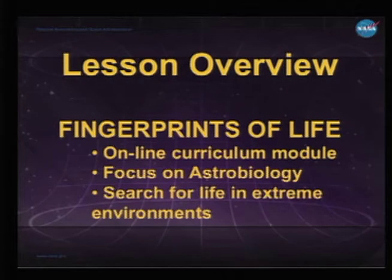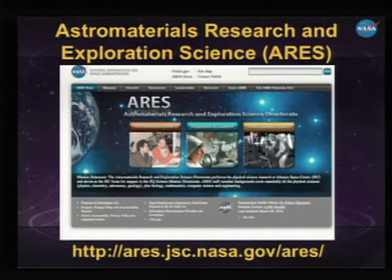We're going to see that later, but it comes from an online module called Fingerprints of Life. This online module focuses on the topic of astrobiology and the search for life in extreme environments. And astrobiology is the study of life in outer space. Yes, it is. So NASA is really looking for life in places that are very hot, places that are very cold, like planets close to the sun or further away from the sun. Yes, they are, Rudo. And temperature is just one example of an extreme environment. There are several others, too, that we'll learn more about as we do this lesson.